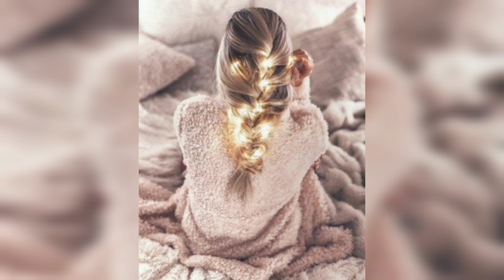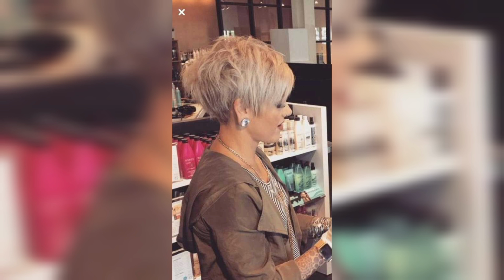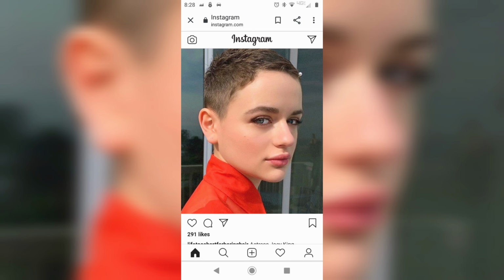The blunt cut bob is a timeless and versatile hairstyle that has remained a popular choice among women for its chic and sophisticated appeal. Characterized by its straight across, bluntly cut ends, this hairstyle exudes a sleek and polished look that suits various face shapes and hair textures.